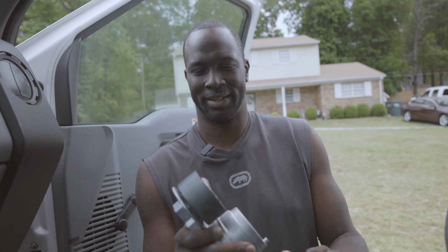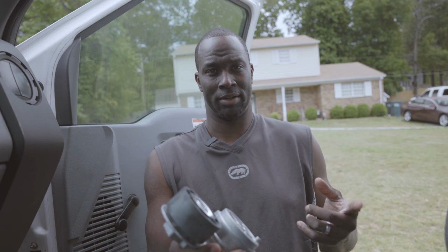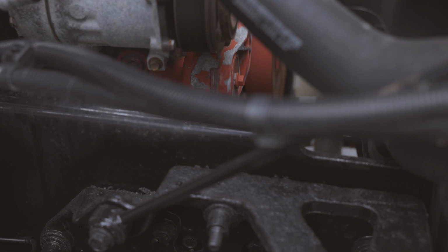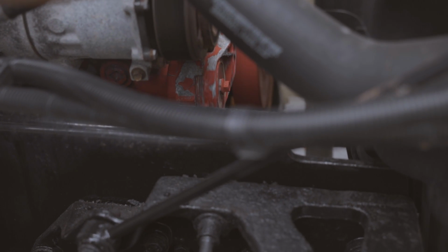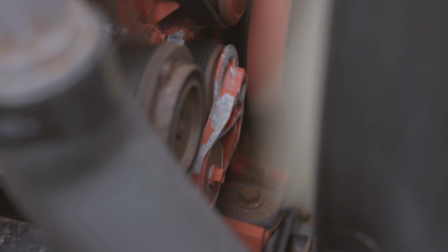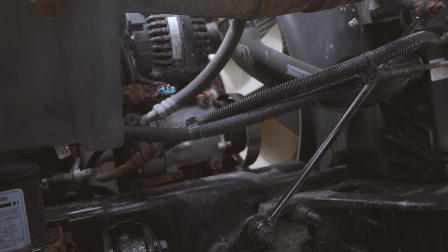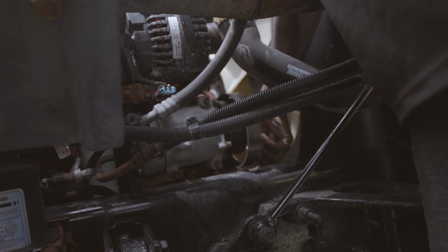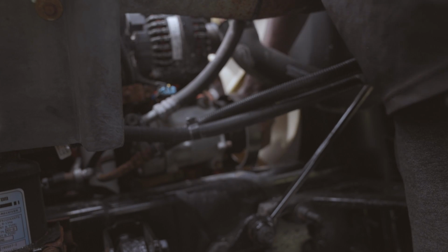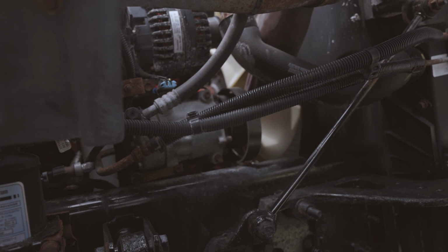So let's go ahead and get on this little repair, and I'll let you guys hear what it sounded like and what I had to endure for 10 hours. And then we'll turn it back on and see how it sounds after I change the part. Very annoying. 13mm, and that's it. Let's go ahead and reach down in here. Ooh, okay. Gotta use my Hulk Hogan strength.